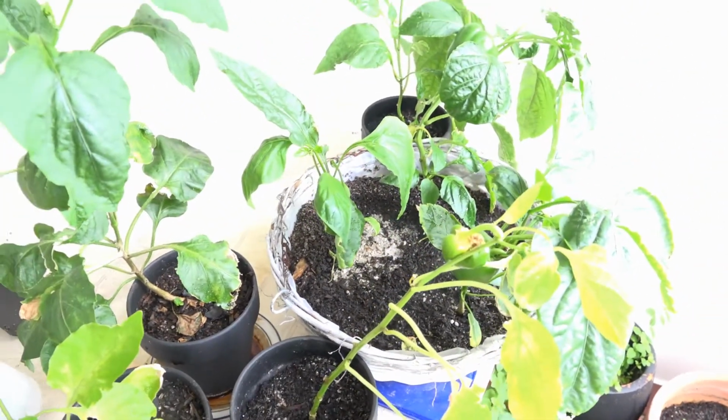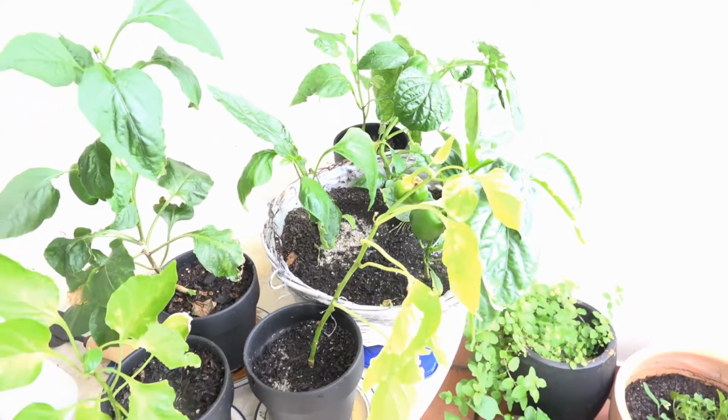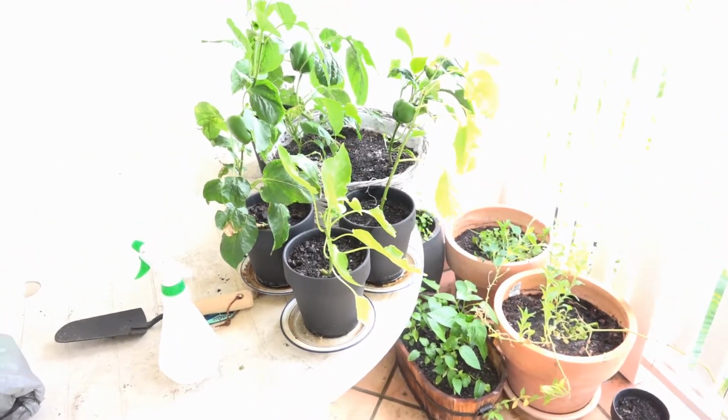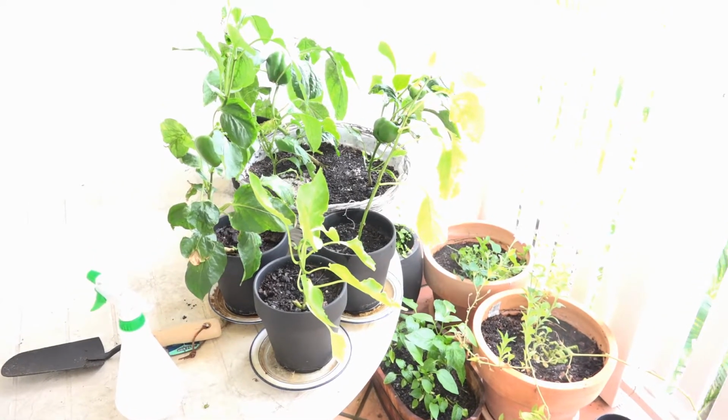So it's a lot of guesswork, to be honest. So that's my update. It could be worse. All the plants are alive. Tomato plants are doing the worst. And I'll just have to work on that one, but at least I'm going to get some green peppers.